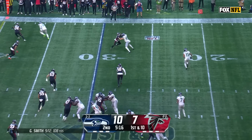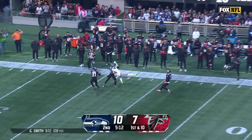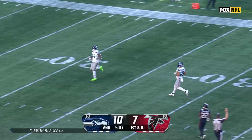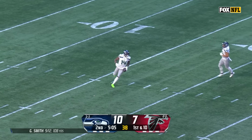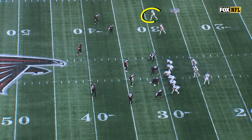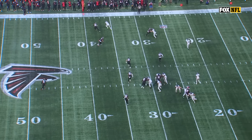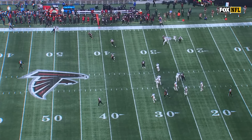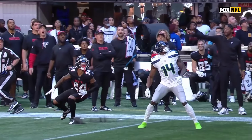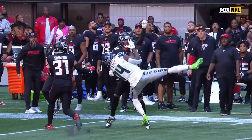From the 30, Smith and Jigba looking to throw. He fires downfield. And what a catch! DK Metcalf comes down with it at the Falcons' 35-yard line. Was going to be in perfect position for this play. You watch that A.J. Terrell, he goes up, nope, recognizes that DK Metcalf is going on the pass, and then now it's just about playing the football. DK Metcalf goes up. I said one of the best athletes in the NFL, high points that football.